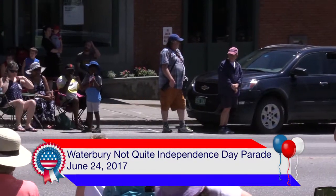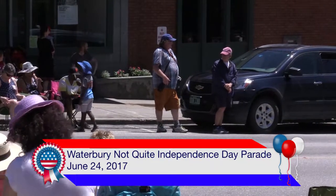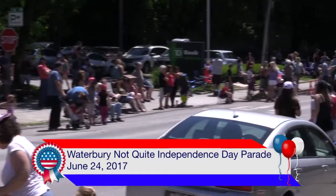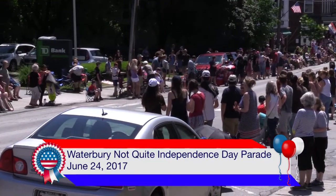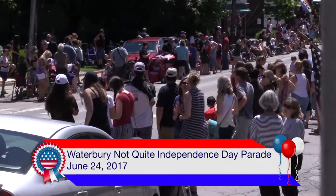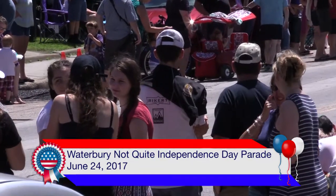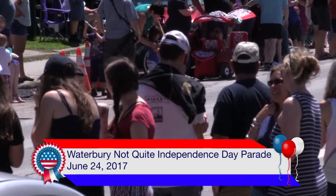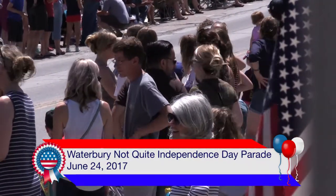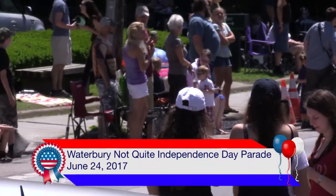Great three-wheel motorcycle coming our way. Boy, CrossFit Waterbury, they earned their keep today, that's for sure. That's a level of fitness I can't even begin to relate to.